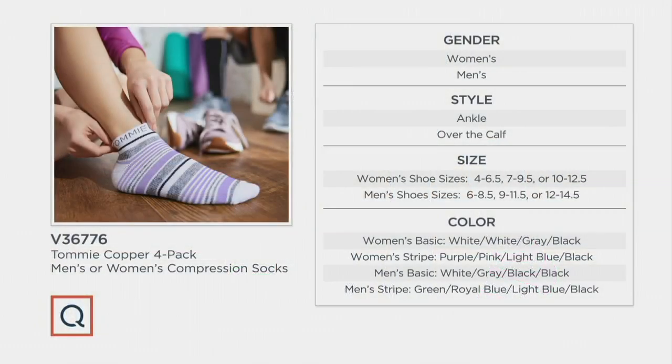But this is how it actually works. So you'll pick out, do you want men's or women's? And you can have both. You can have as many as you want. You'll get the same incredible price on them. Then there's the ankle that both of us have on. And then there's the over the calf. And I'm going to buy the over the calf this time.